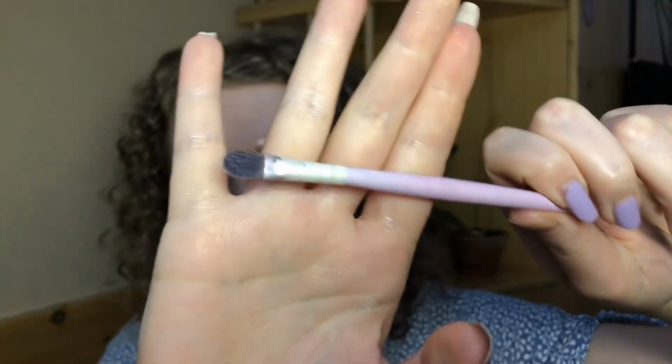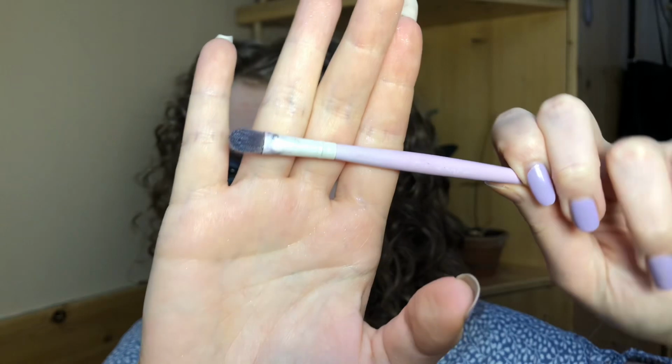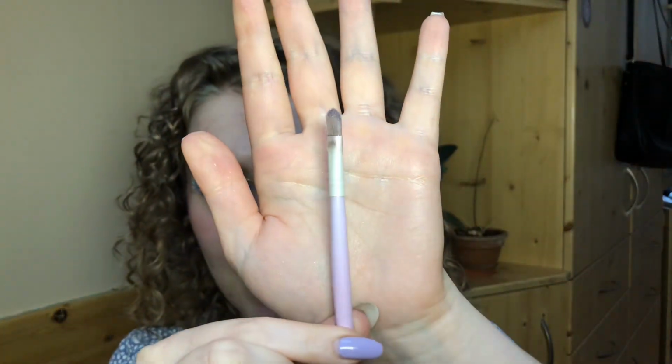And I just used like a flat synthetic brush. This one is like 5 years old from Essence, but it's really flat, and I think for these things it's better to have synthetic hair. And I just like pressed it into the lipstick. You don't feel it at all, and it looks really cool. Whenever I move, it shines differently. And this shade, the Sugar Plum, is kind of like blue to purple, which is really cool.